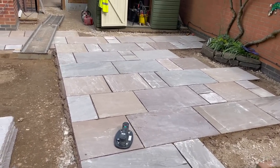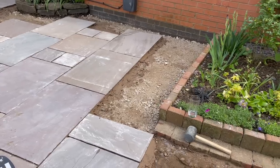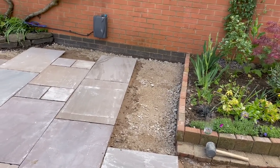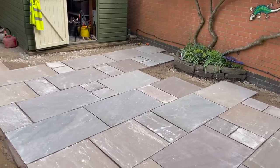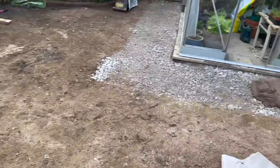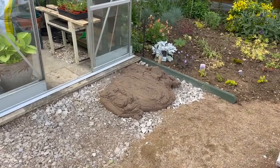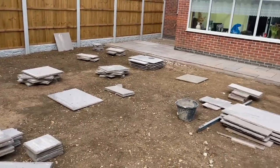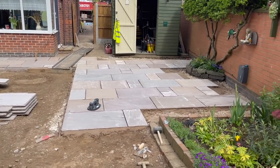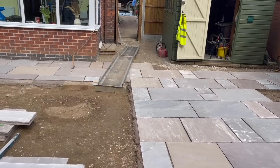So welcome back. Let's see the progress we have made. So we've managed to lay that. All them are cuts now. We're just going to point that side up like we have done there. And we'll probably get maybe 2 slabs laid here. But yeah, it's coming on. You can see our little ramp system there, just to get us over them.